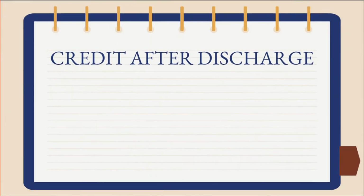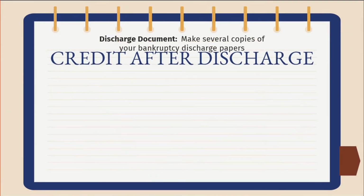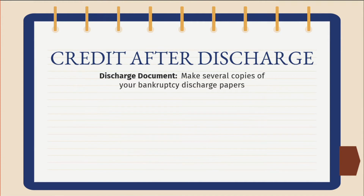Now, dealing with your credit after discharge. Okay, first things first, you need to make sure you have your discharge paperwork, right? So the document from the courts, the trustee, after your bankruptcy was discharged. Make sure you have that copy. Keep a digital copy, sure, but also keep several hard copies, printed copies, because it's going to be important in your next steps. Now, the next thing you would want to do is get a copy of your credit report.